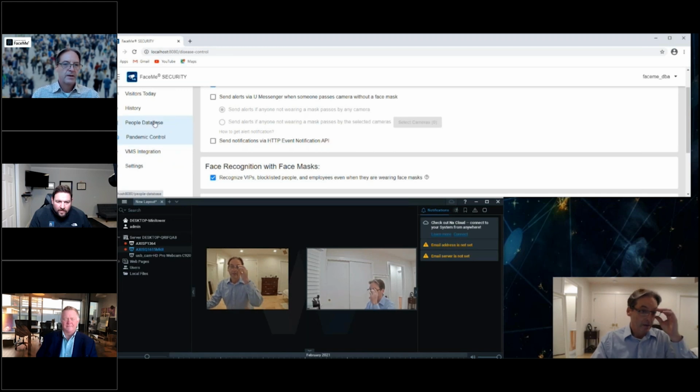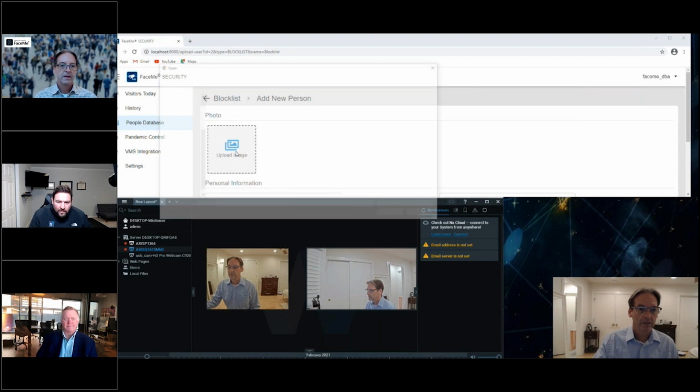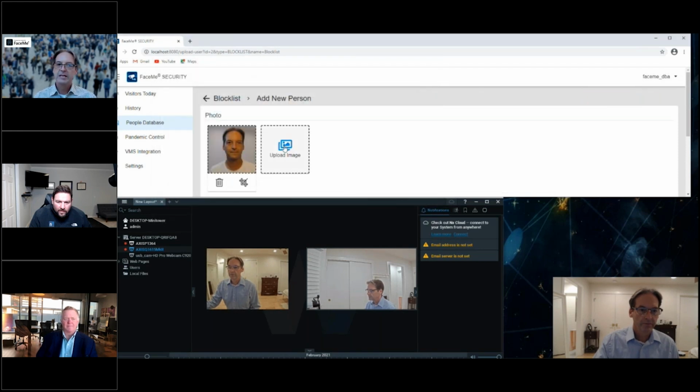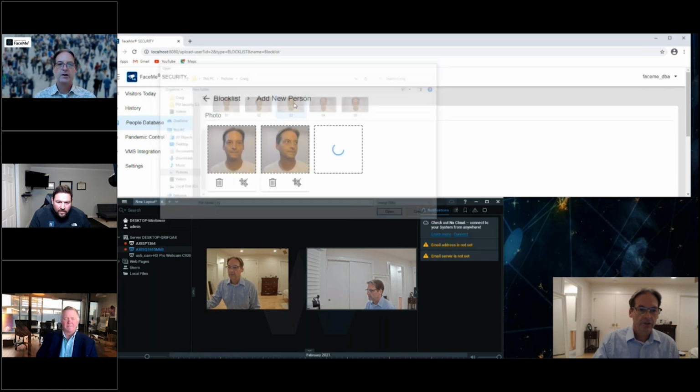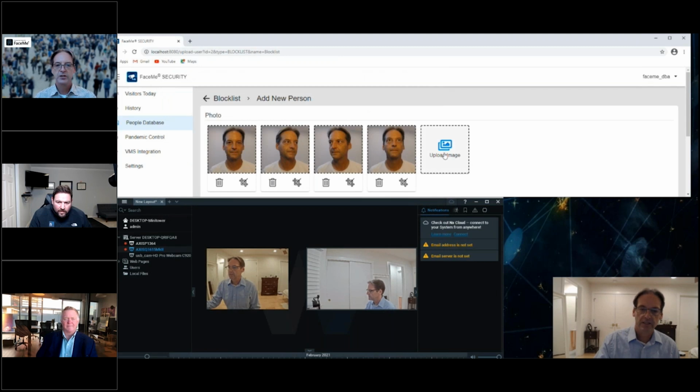So now we want to create a database. I don't have anyone in there for VIP or employee, so I'll add myself for blocklist as a new person. You only need 1 image. We recommend a maximum of 5. You know, the left profile, right profile, up, down, and then the straight-on shot. So we get every angle that you could possibly come into the camera at, right?